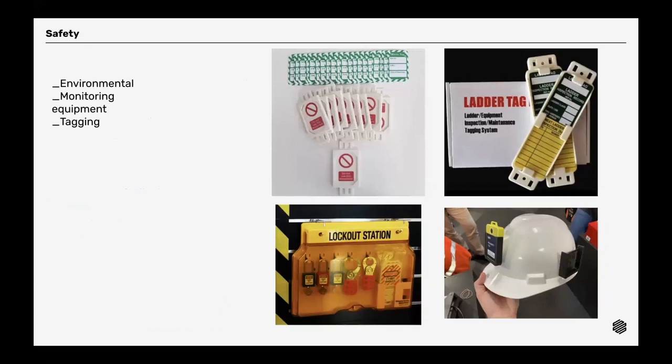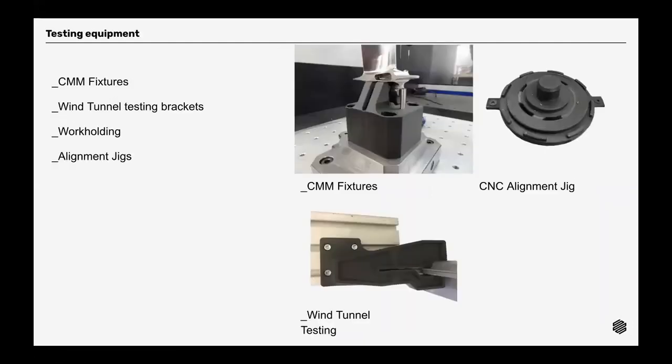And safety, which is arguably one of the biggest areas in mining. So coming up with end-use parts for safety, to be able to make these parts quickly and iterate fast, all helps to improve the safety on mine sites and construction sites. And testing equipment. That's one of the most common applications of Markforged. So whether it be CMM fixtures, wind tunnel testing, work holding, and alignment jigs.